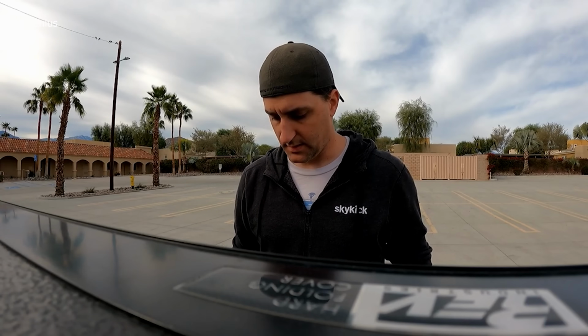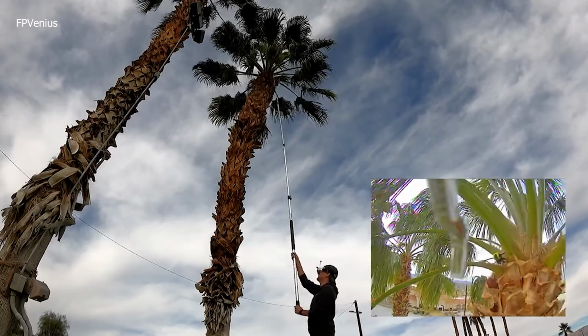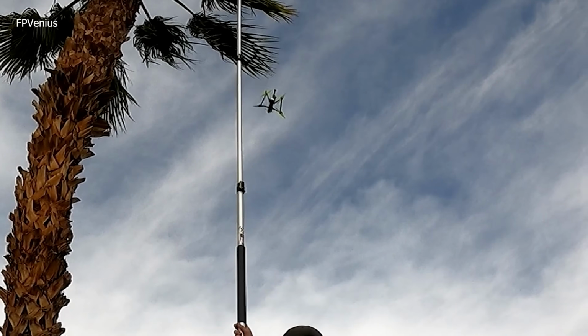So we're here. Here's my hook setup. I have this FPV camera here. Thinking I can maybe like grab it like this or maybe hook it like this. Oh, it feels good.